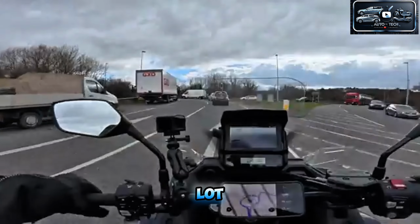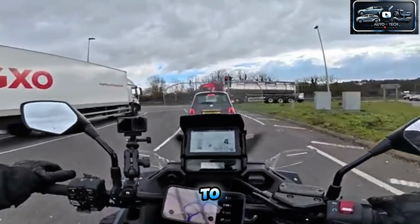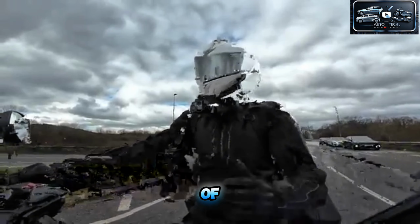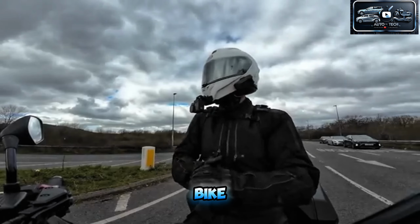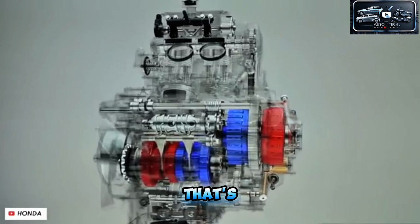I always think it feels a lot more secure if you've got something like that to hold on to when you're sat on the back. Now, number 3 of my things that I rather like on this bike would be the DCT system, and I wouldn't say that's always the case.